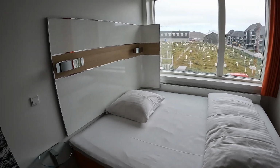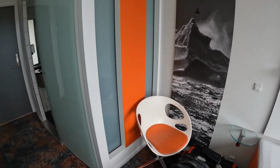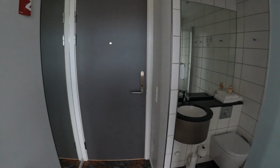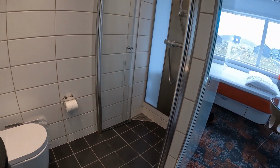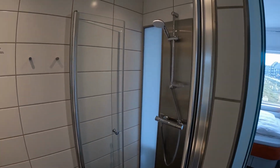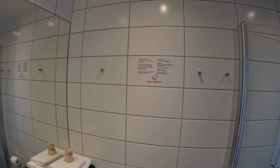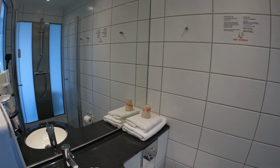I looked throughout the night, there were no ghosts. You got a little chair, you got very little place for your luggage. You of course have a bathroom. In the bathroom you'll find a shower, no tub but only a shower, but there are nice tiles all over. It's a relatively new hotel, so it's actually pretty nice.